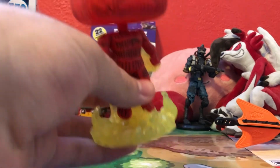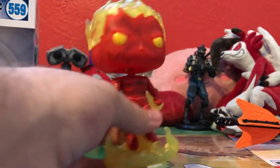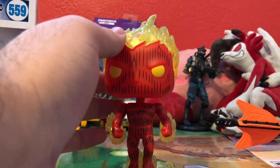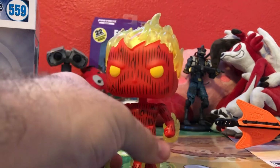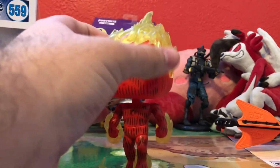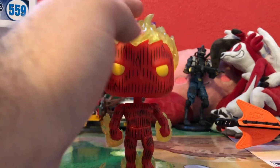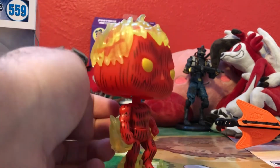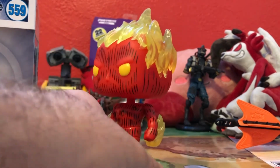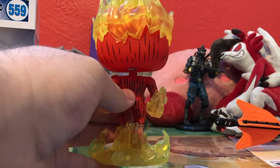It's got a fire base, which is really cool. And once again, I'm not a fan of how bright the fire is. I just wish the fire was a bit darker. But to be fair, the fire looks amazing. I like how it's kind of clear, so you can see inside the head. I like how it's clear and not just a painted color. I think it just makes the fire look so much better.